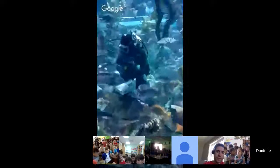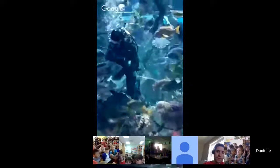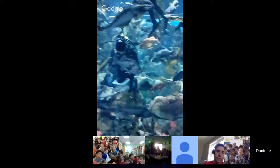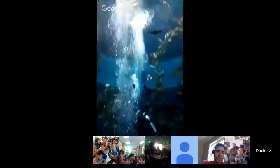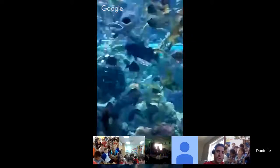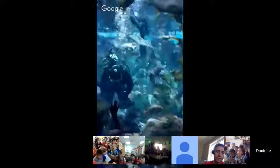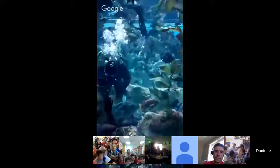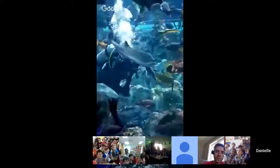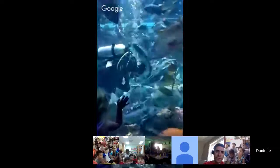And kelp grows super duper fast because it's very deep. As you can see, we're at the bottom of the habitat and it goes all the way up here. And if it was real, it would have to grow really, really fast to get up to the top where sunlight is. And sunlight actually helps the kelp grow because it is a type of algae. So algae and plants are very similar, but algae is a little bit more simple than a plant is.